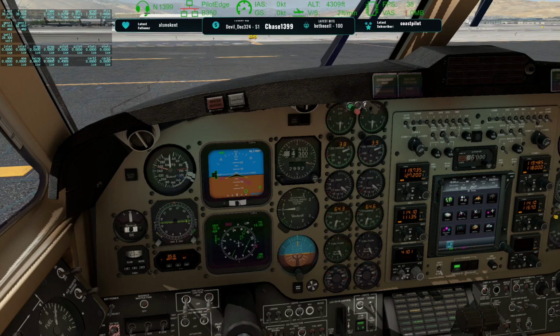So I'm going to look up ATIS here at Reno. And then we'll get our altimeter and cross-reference with field elevation. So 135.8 for COM2.